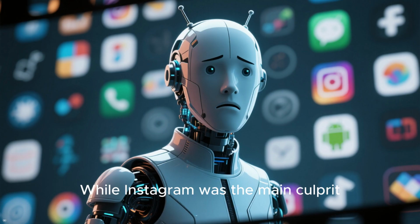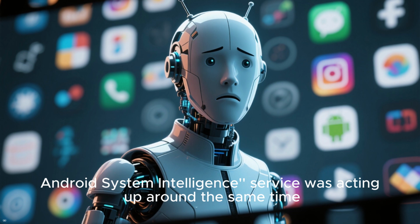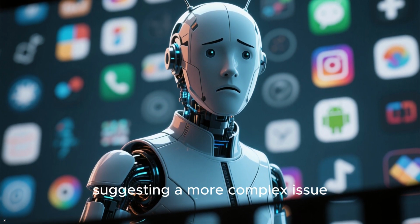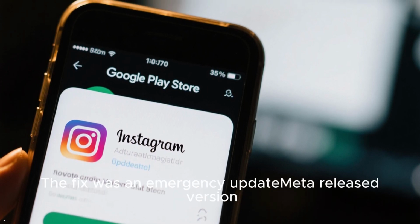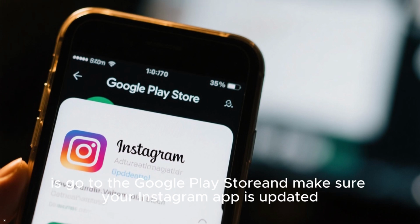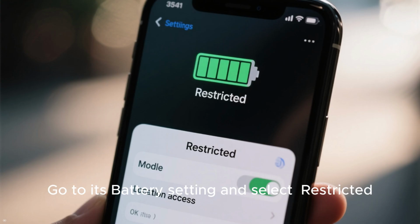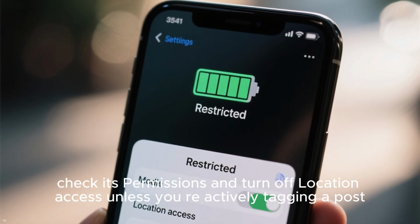While Instagram was the main culprit, some users also reported that the Android System Intelligence Service was acting up around the same time, suggesting a more complex issue. So, what was going on? The evidence points to a haywire background process that never let the phone sleep properly. The fix was an emergency update. But even with that bug fixed, Instagram is fundamentally a battery-hungry app. Go to its battery setting and select Restricted. This stops it from running wild in the background.